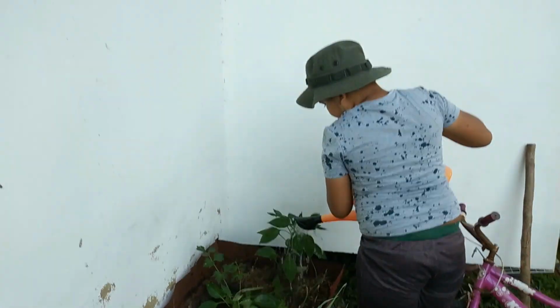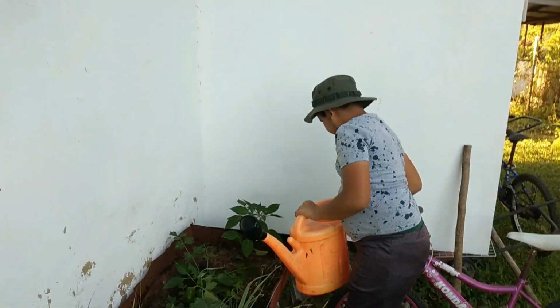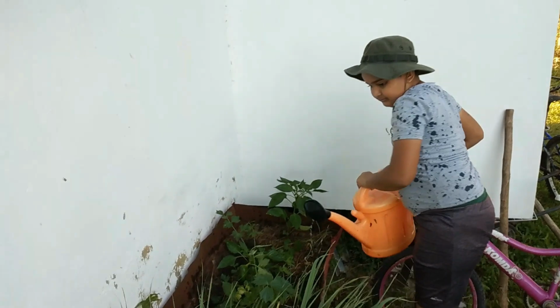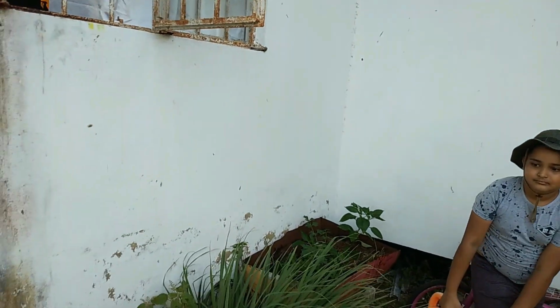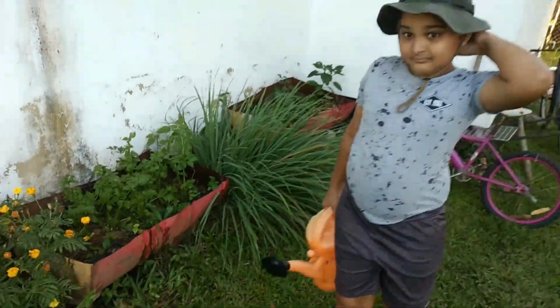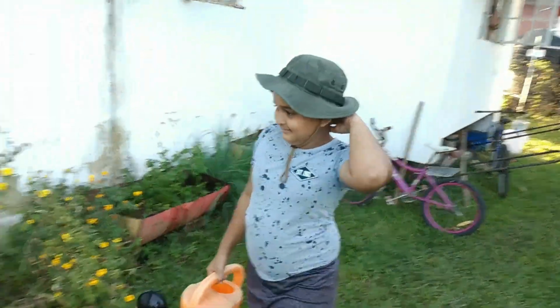Yeah, my boy watered his plants there. I think it's important that we teach them a little bit of food security, you know, learn to grow their own crops. What do you think? Is that a good thing?